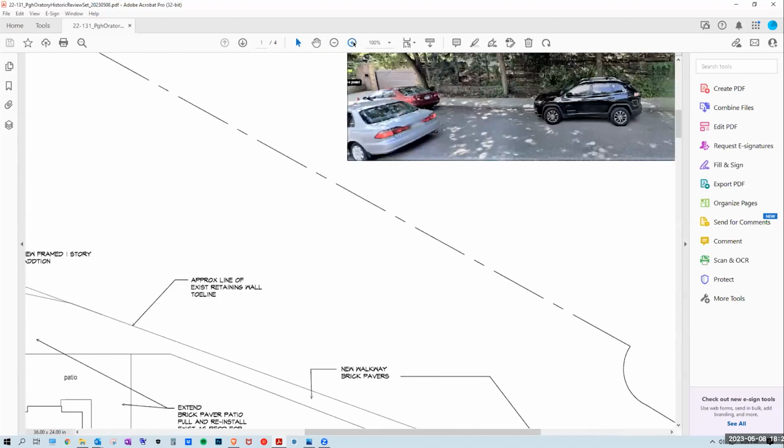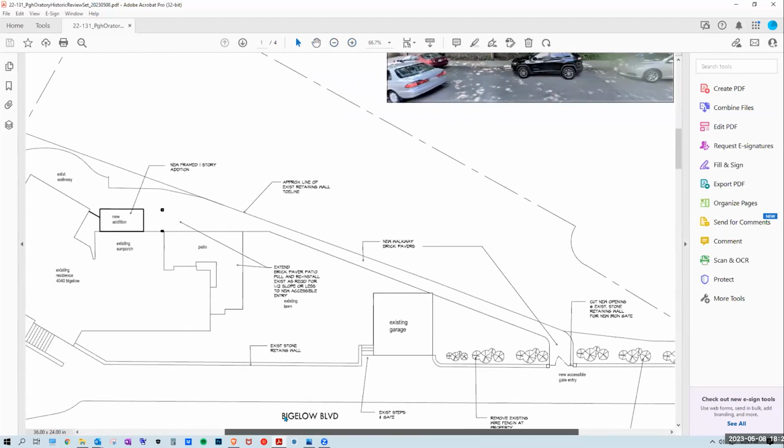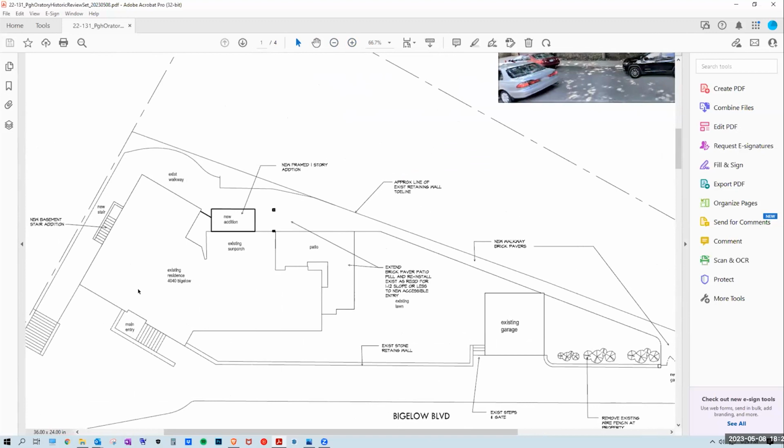If I could just point out that facing the house on the left-hand side, there either is or was a gate that is the entrance into the sidewalk where the new stairway is going to go. And that was a wooden gate, and that has a stone pillar, I think, on the left side, and then it ties in to the building on the right side. So something similar to that would be consistent with the existing gate on the left side of the building.